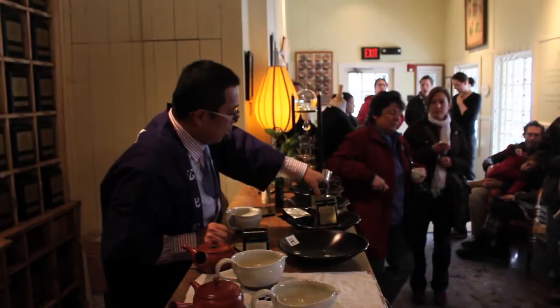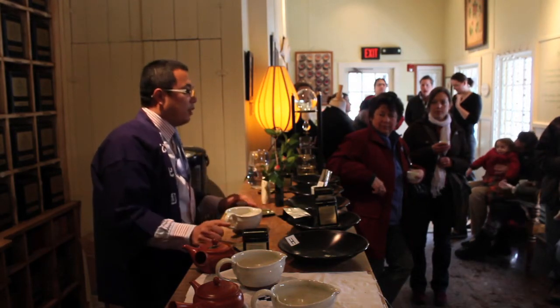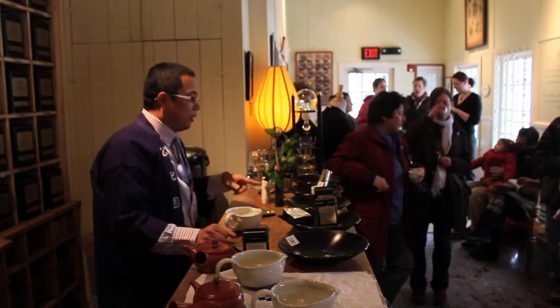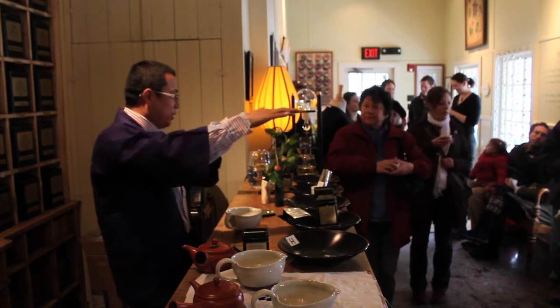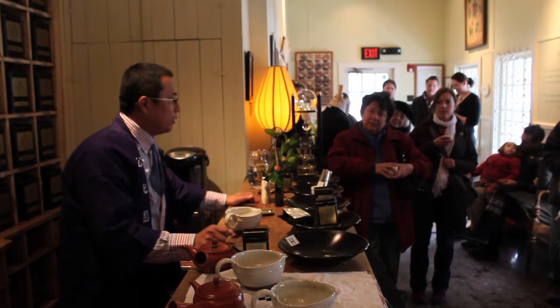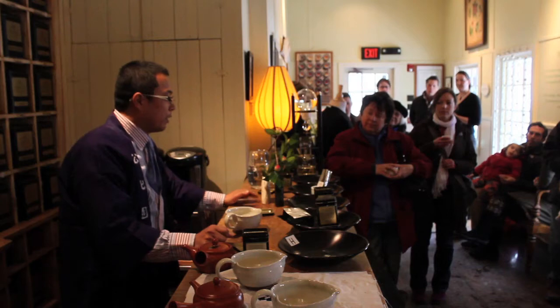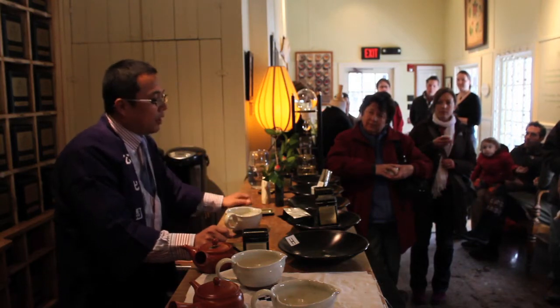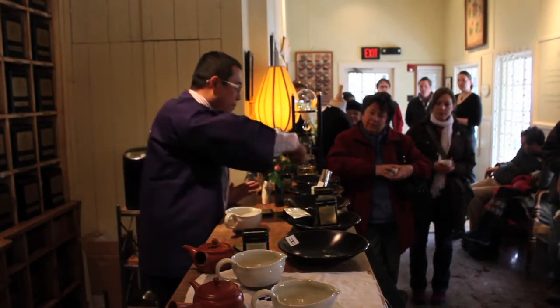Okay, now here is gyokuro. Gyokuro is processed the same way as sencha, but grown differently. In the tea field, in April, we shade the tea field, so the tea plant stops photosynthetic activities and stops turning theanine into catechins. So only sweetness remains. So gyokuro is very sweet. But today, let's move to matcha.